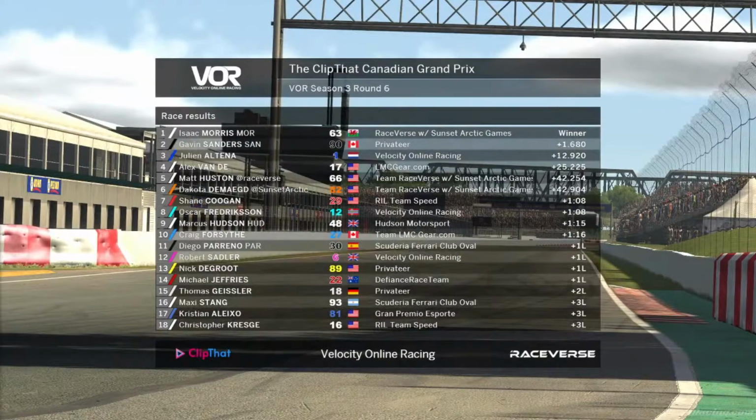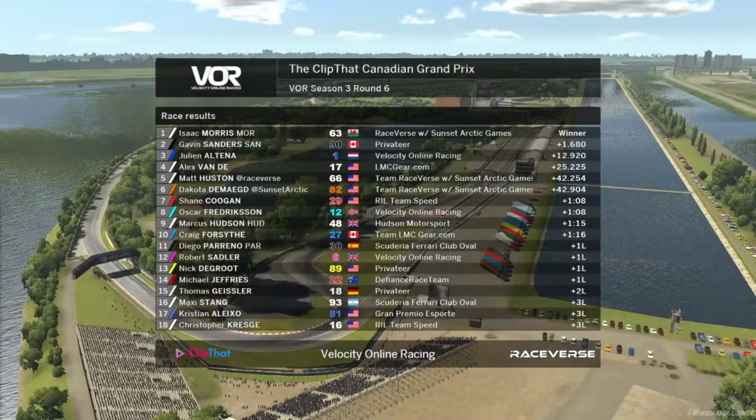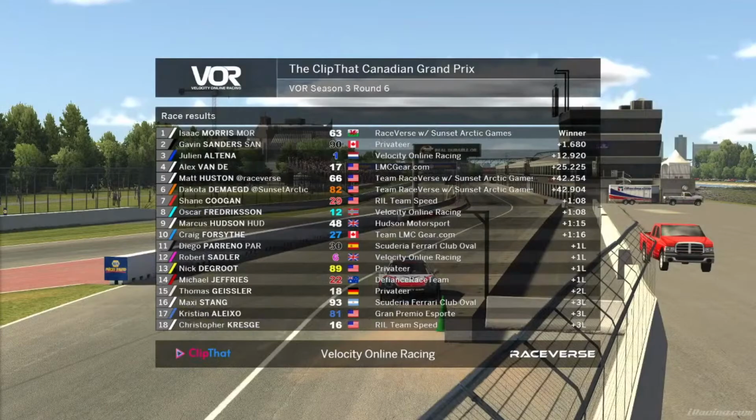Dakota DeMay right there in 6th. Shane Coogan bringing his 29 home in the 7th spot. Oscar Fredrickson making up some positions late in the race, going to put his 12 machine up in the 8th spot. 9th place goes to Marcus Houston. And rounding out your top 10 here tonight, last driver on the lead lap, the 27 of Craig Forsyth.